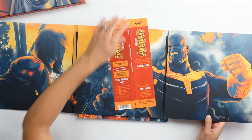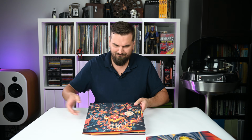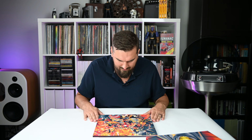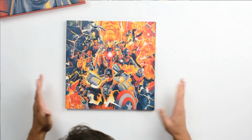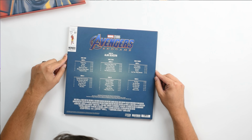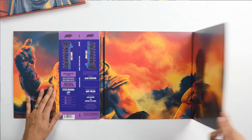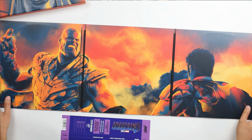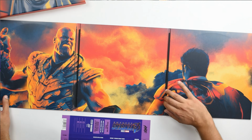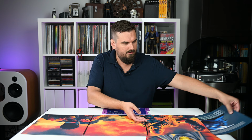Okay, so here we have Infinity War. That is a beautiful piece of art right there. Okay, and here we have Endgame, again with the same styling. Checking out the back, we're getting a blue color profile. We've got a little Iron Man logo there for Mondo number 192, and we're seeing the same thing. That looks great, and then let's open up this, what we now know is a tri-fold. Ooh. Okay, and here we have Thanos against Iron Man. That's interesting because I thought I saw a picture of Cap as an old fella.